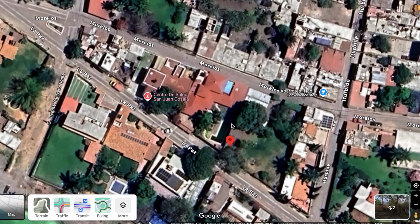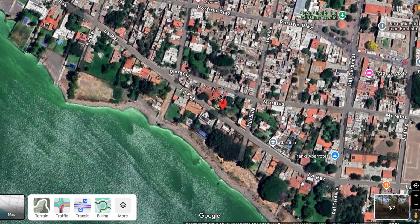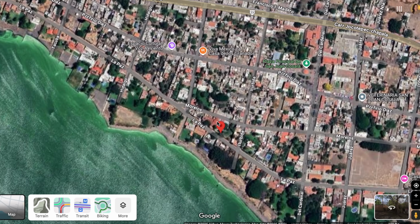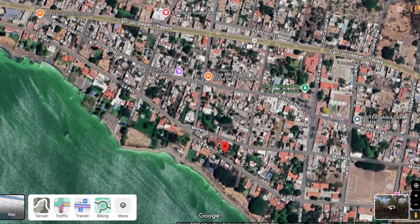The property that we're checking out is located right here. It goes from street to street. I'm going to zoom out so we can see exactly where we are. Now, I'm not super familiar with San Juan Cosala, the actual town. I haven't spent a whole lot of time there. But what I do know is that you're right in the center, in San Juan Cosala Centro.